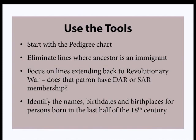This then leaves you with a focus on those lines that extend back to the Revolutionary War or perhaps even earlier. A question for the patron might be, do you have DAR or SAR membership? Then you begin to identify the names, birth dates, and birthplaces for persons born in the last half of the 18th century.